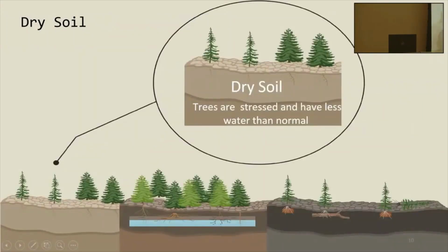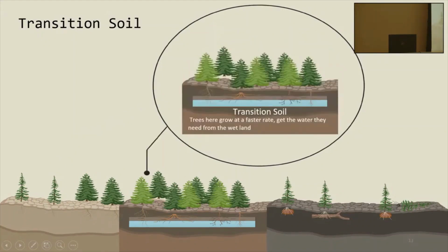So some more background about the soil itself. The dry soil, there's not enough water for these trees to grow in a fast rate, so they're really stressed out. Here, like I said, the Goldilocks area, they're able to grow really good roots on the topmost part of the soil, but can also go down in depth and get water when they need it. That means that they grow at a faster rate.